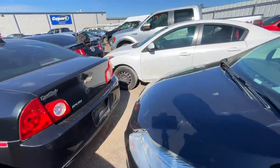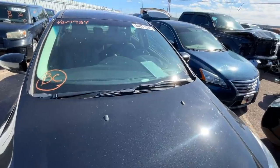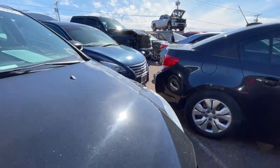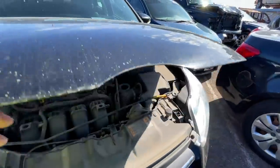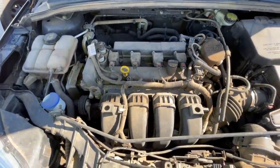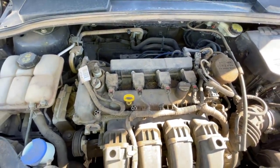Let's take a look under the hood and see if the airbox has been removed or the mass airflow sensor is disconnected or something. Okay, there it is. Okay, you can see the engine's rocking just a little. It doesn't look like it's all that bad though.